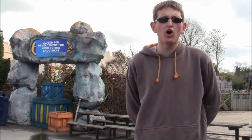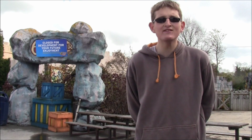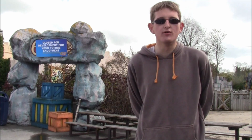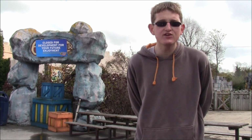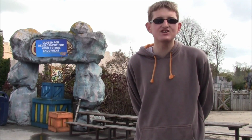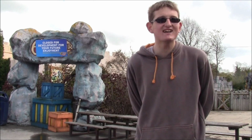Now, it's unsure whether Excalibur will be majorly overhauled or removed from Drayton Manor. However, the sign just behind me outside the attraction entrance hints towards a complete removal of the ride. Now, here on Theme Park Worldwide, we'll keep you up to date on the ride's future as soon as we get it. Now it's time to head back over to Alicia from the construction site of an exciting new ride for 2013.